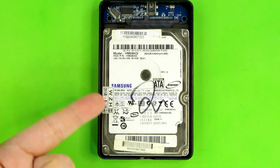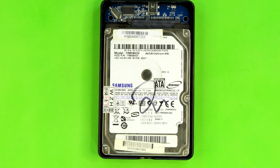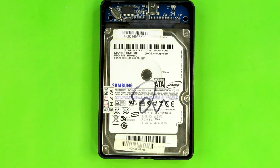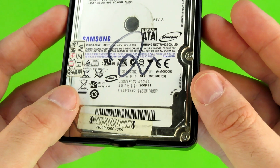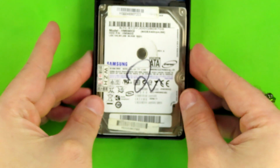Of course, these might be inspection marks saying that it is a functional hard drive, but it passed inspection all the way back in 2015, and the hard drive itself was produced in 2008. I don't know if that's actually visible here. Let's see if I can get that in focus. There we go. This hard drive is probably older than a few of the people watching this video.